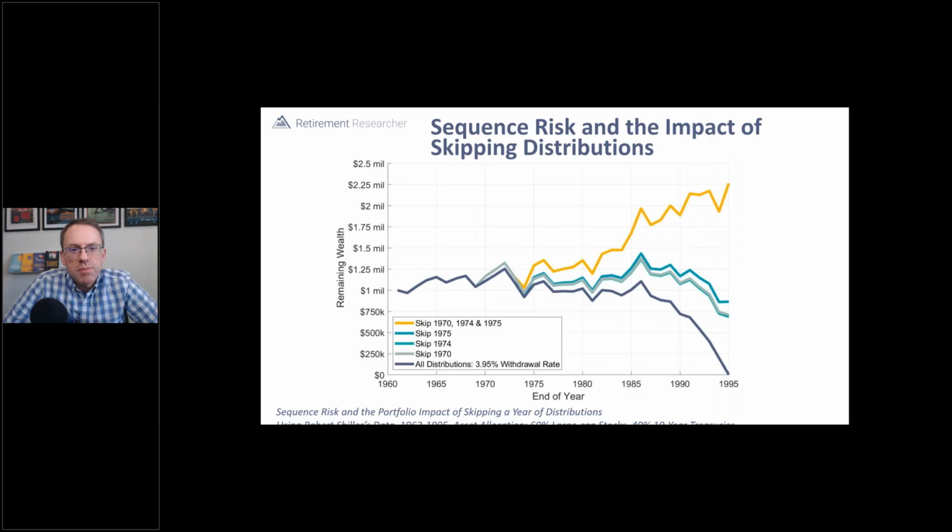Now, another possible example, we're back to spending 3.95% as an initial distribution rate. Your $1 million in 1962 drops to zero in 1995. Now, what if I could skip one distribution over that period of 34 years? And it's not random, but there were big downturns in 1969, 1973, 1974. What if I skipped the distribution in a year after a market downturn? So I take 33 of the 34 distributions, but I skip one.